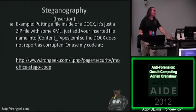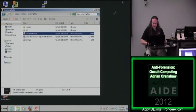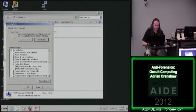Actually, you know what? Maybe we should actually do it, just because it won't fall over. Let's see. I think I have, oh, Network King of the Hill. We're just playing this game. I have this docx file on my desktop. What happens if, well, this machine is fairly new. So let's go to tools, folder options, view. I hate having to do this. I don't want to see, I don't see having to drive necessarily. I want to see that.